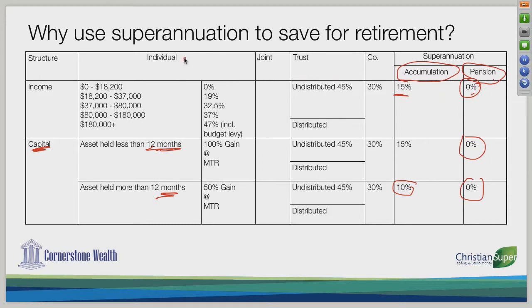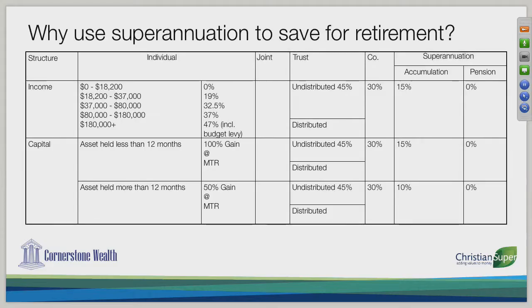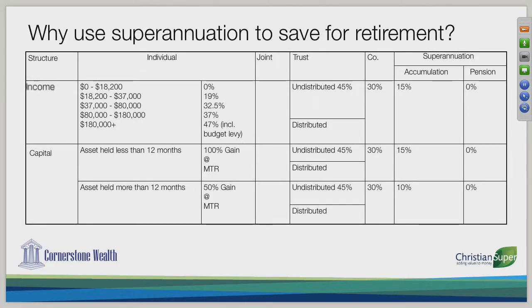If you're investing in your own name, then you'll pay tax at a lot higher rate than 15%. If you've got an income higher than $18,200, then you'll be paying tax. If you're earning over $18,200, you'll be paying tax at least at 19%, but potentially higher. So when you compare that to a 15 or 0% tax rate, you can see why having money in superannuation, particularly the pension phase of superannuation, is of great benefit to you. But if you appreciate that superannuation is just a structure, an effective tax structure, then you might be thinking, well, how do I get money into the superannuation environment?